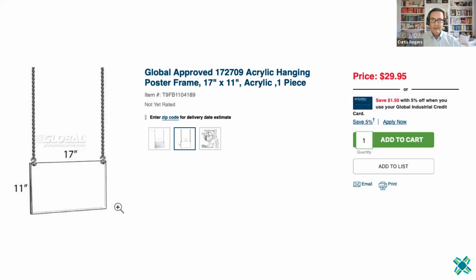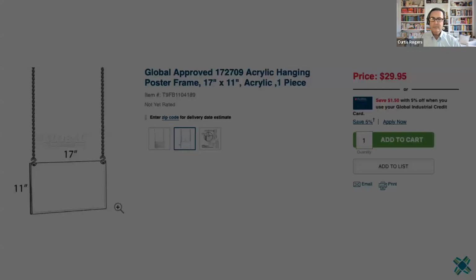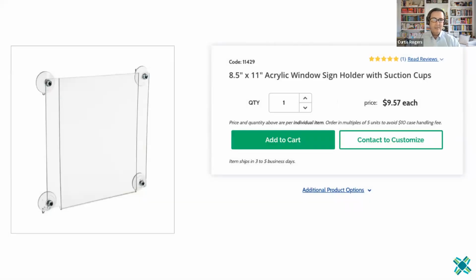Okay, and then you've got the acrylic hanging poster frame, 11 by 17. So again, if you can print 11 by 17, these are very good to use. And then my absolute favorite is the 8.5 by 11 acrylic window sign holder with suction cup. You can see you get these for around $10 each. These are great because you can move them around easily. You don't have to worry about scraping the tape off of a glass area after you have posted a sign with tape. You just are able to move it where you need it.